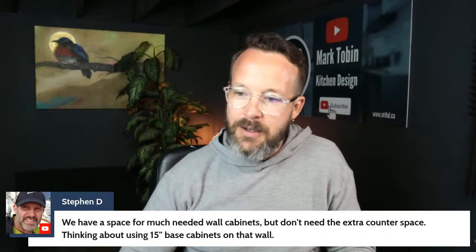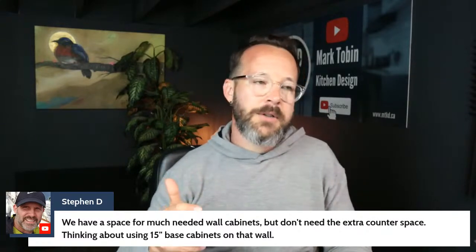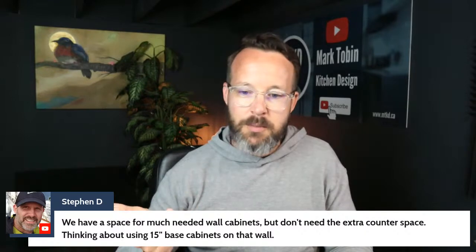Yeah, like I said, I love shallow options. So if you have that option to do a 15-inch base, it sounds like you're using maybe IKEA or something like that. They have a 15-inch deep base cabinet, and it's definitely something that you should think about. I agree, if you're on the floor, okay. If you don't have the depth for that, you can create a shallow pantry unit, and it's IKEA.